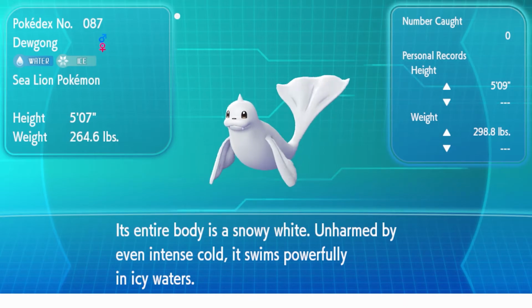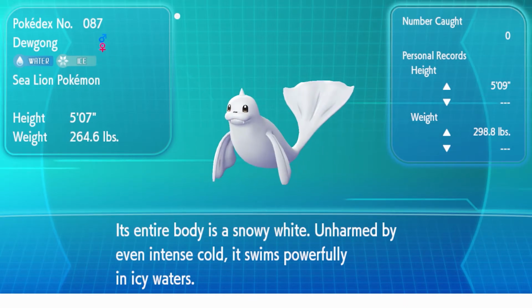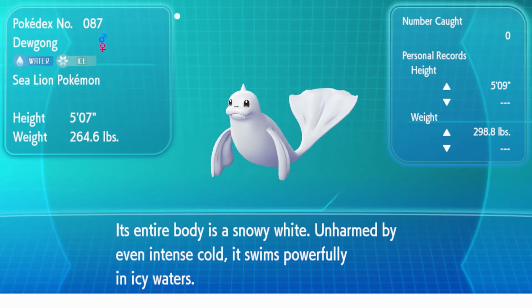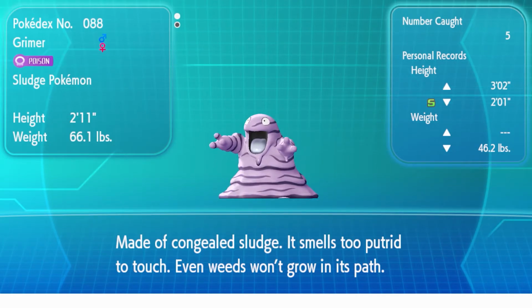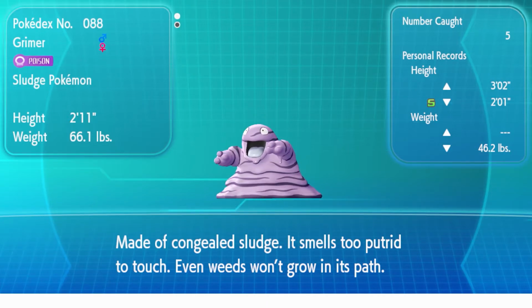Dewgong, the sea lion Pokemon. Its entire body is a snowy white. Unharmed by even intense cold, it swims powerfully in icy waters. Grimer, the sludge Pokemon. Made of congealed sludge, it smells too putrid to touch. Even weeds won't grow in its path.